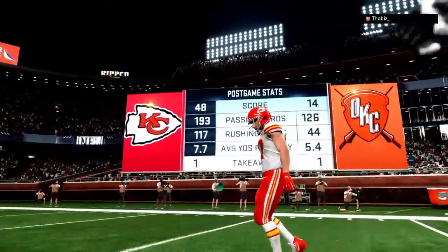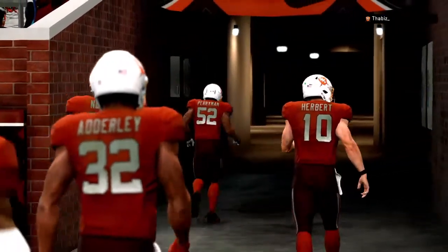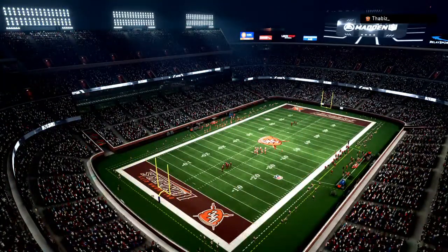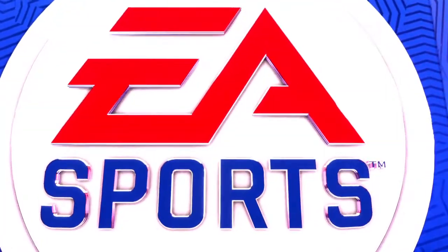So for the Chiefs, that early momentum continues here as they move to 4-0. And they'll have another road date next week with the New York Giants. Meanwhile, for the home team here, they'll drop down to 1-3. And they'll be off to Oakland next week for a date with the Raiders.